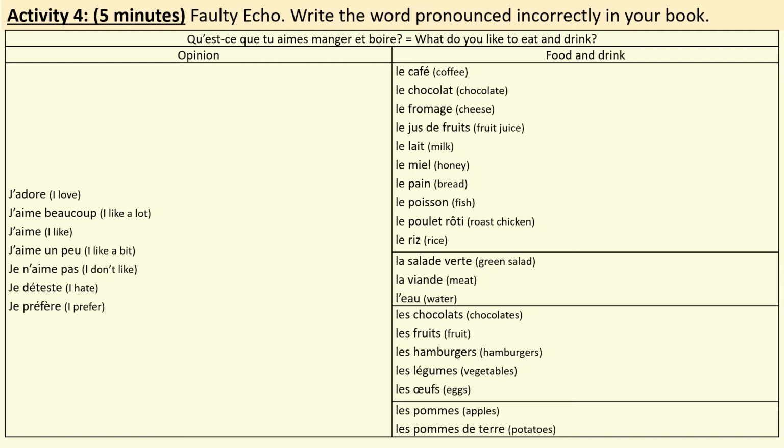1. J'adore le. 2. J'aime le lait. 2. J'aime le lait. 3. Je n'aime pas le riz. 3. Je n'aime pas le riz.